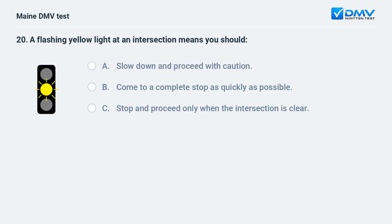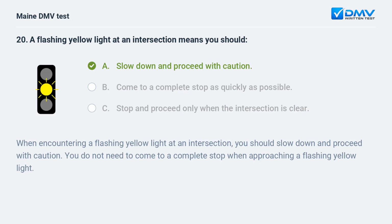A flashing yellow light at an intersection means you should A. Slow down and proceed with caution. B. Come to a complete stop as quickly as possible. C. Stop and proceed only when the intersection is clear. A. Slow down and proceed with caution. When encountering a flashing yellow light at an intersection, you should slow down and proceed with caution. You do not need to come to a complete stop when approaching a flashing yellow light.